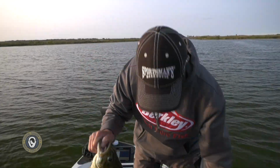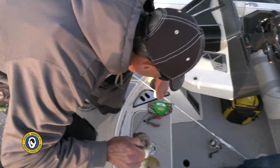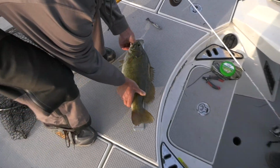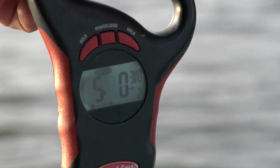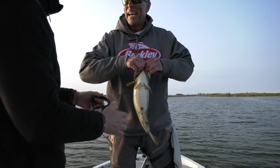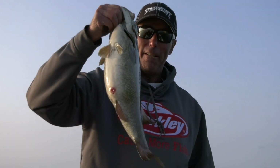Yeah, I'll put it in the net. Put them on your measure board. Okay. I'm gonna weigh this thing quick. Yep. It's gonna be a short 5-pounder. Look at that. It's gonna be about 18 and a half. 5 even. 5 even. I got me a 5-pounder, 5.0. But it was only 18 and a half inches. 18 and a half inch long, legit hanging on a scale, 5-pound fish.